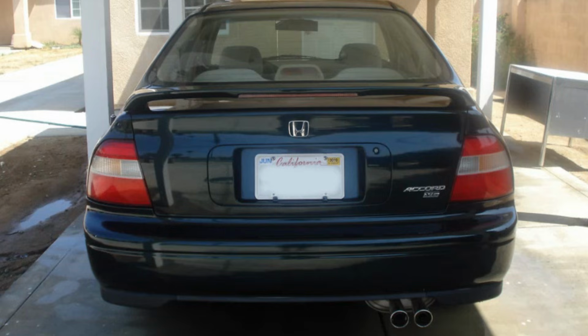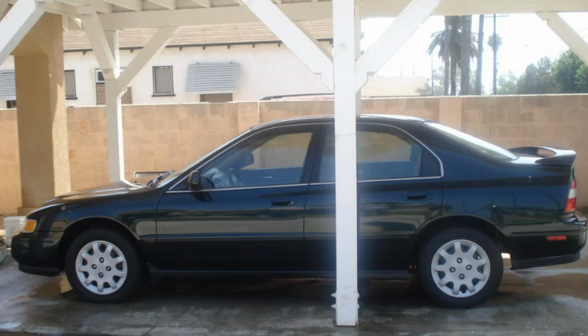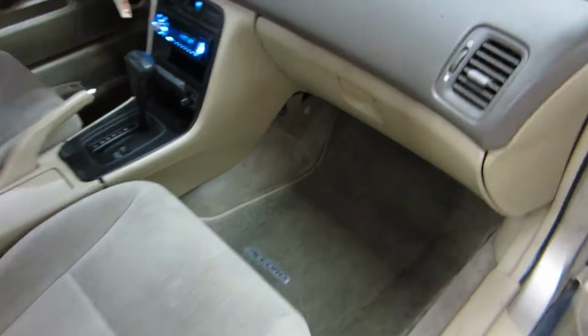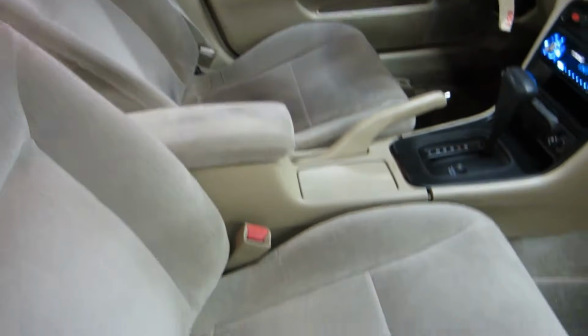Now, the V6 received a dual outlet exhaust, the 4-speed automatic transmission that I mentioned earlier, 15-inch aluminum alloy wheels on the EX V6, and they changed the front grille just a little bit. From a safety standpoint, there were driver and passenger airbags standard on all Accords.